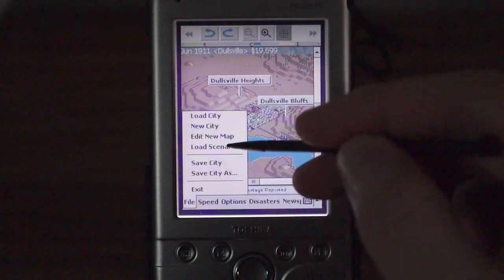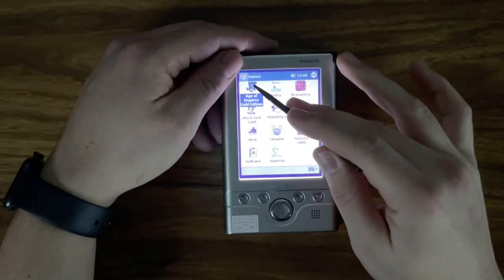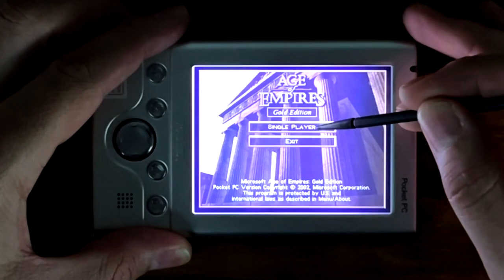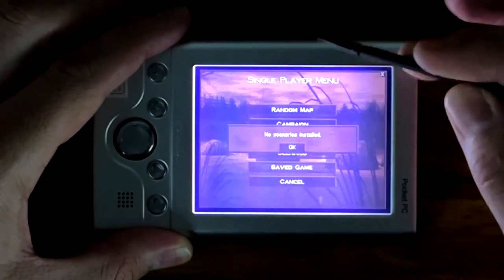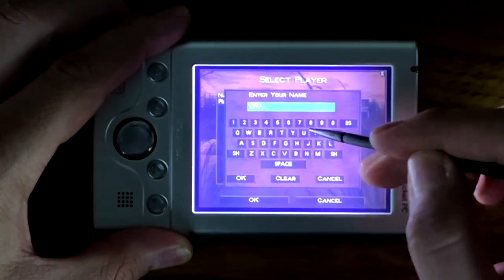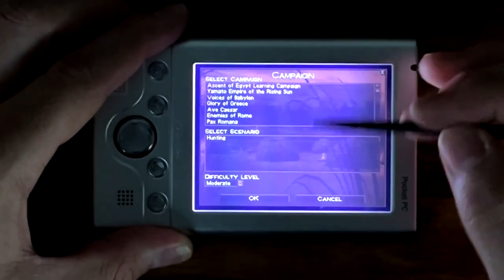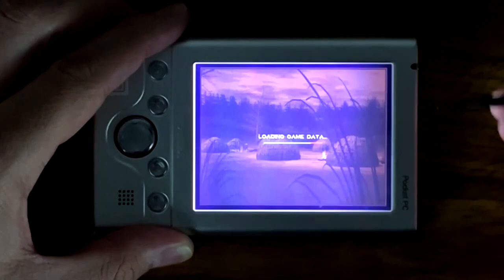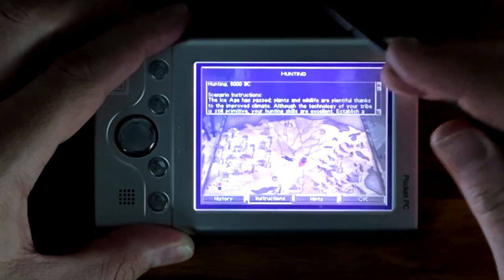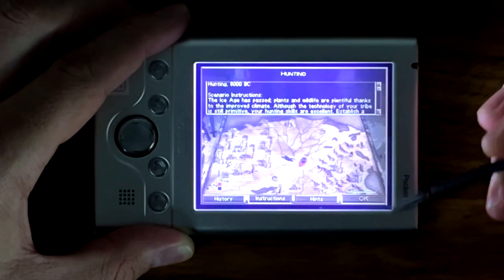It's definitely the kind of game that could suck me in for hours. Now, let's dive into Age of Empires Gold Edition. The game is set up in landscape mode, and my player name is going to be, yep, you got it, Circuit Sphere. This game is much bigger than the last two, and it took about three times as long to download on my Pocket PC.